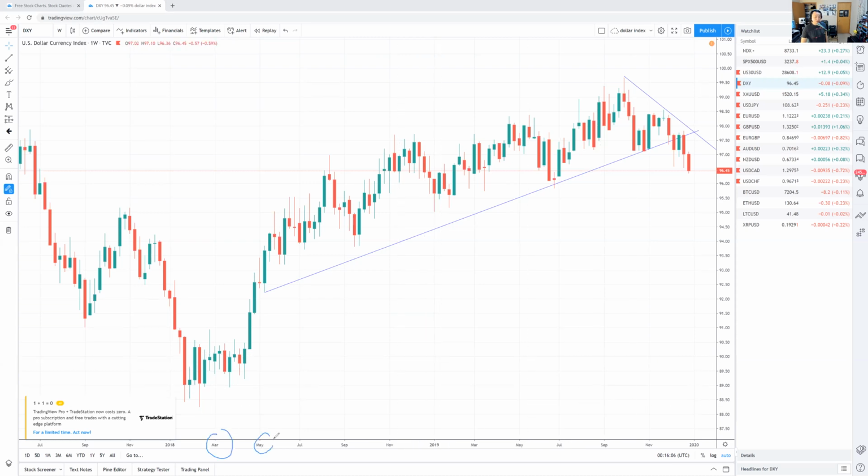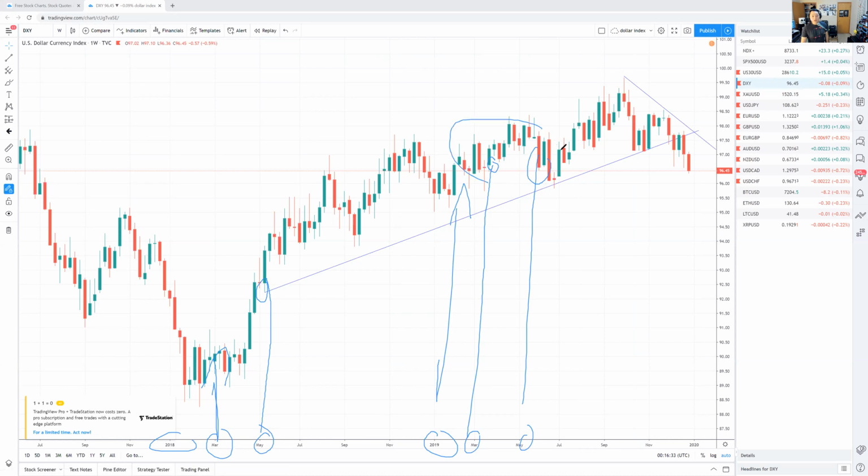March and May. So March, right? I'm highlighting up here. This is March and this is May. So you can see that back in 2018 the US dollar was up at the beginning of 2018, right? Because this is 2018. Now 2019 is here, March and May. All right, so this is March and this is May. Now you can see there wasn't a whole lot of movement.